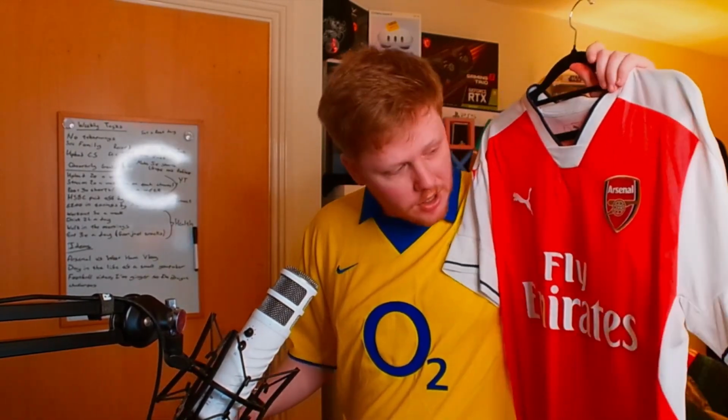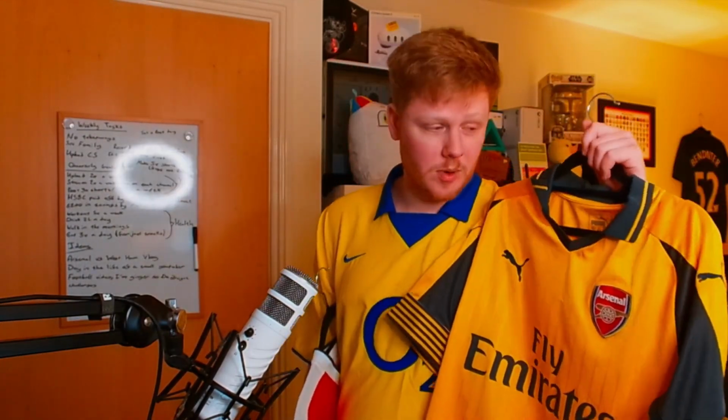And then I also have another training kit, which I actually quite like the look of. We're now on to the 2016-17 home kit. First up, Alexis Sanchez. You can't have an Arsenal kit collection without Alexis Sanchez in the Puma section. We go on to the away kit with my favorite Arsenal player, Aaron Ramsey.